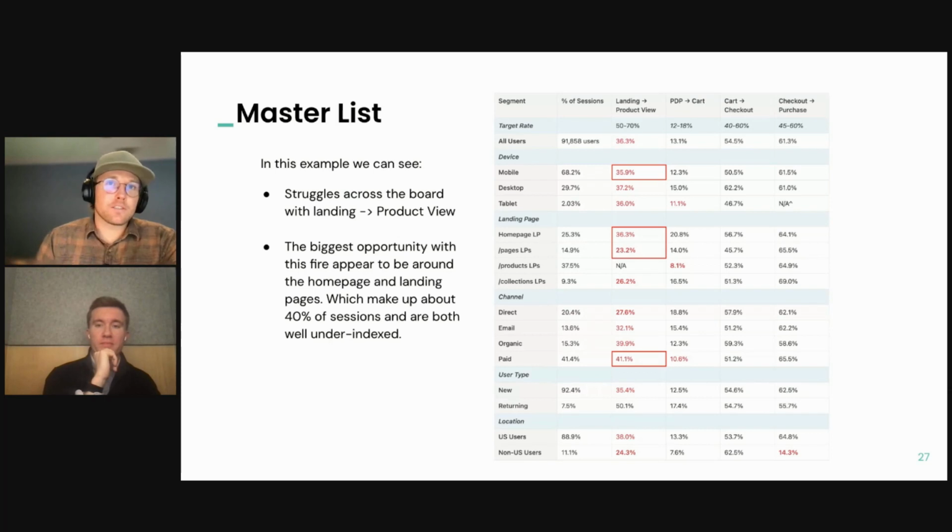And then the last one there, we can also see 41% of the traffic is paid, and 41% land on the site and get to a product view when it comes to paid. So that's a lot of money you're spending, and those users are not getting to a product page. And so that's the master list. It helps to give you context. Like we know, okay, we're underperforming. 36% of users that land on the site are getting to a product. Now we have a better understanding of where the issues lie, right? Homepage, pages, paid traffic, across the board here, they're underperforming.